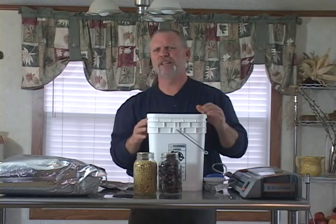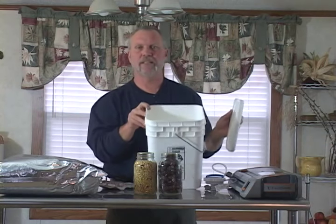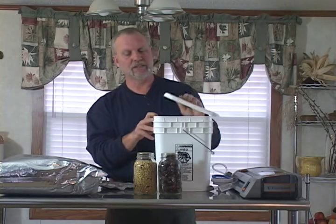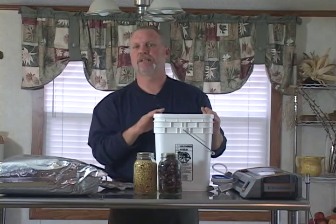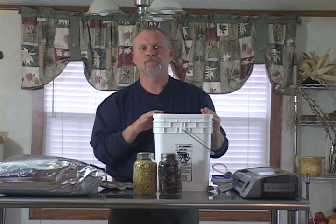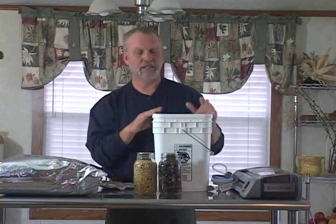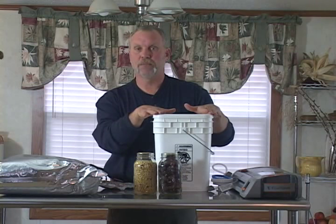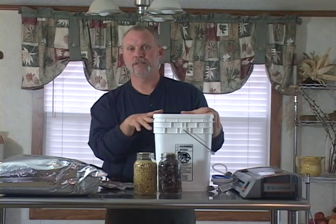The last method of storage we wanted to show you, and there are probably others, but the ones we'll show you today, is just a simple bucket that seals down. We've used this in the past. The only thing I wanted to remind you of is if you use a bucket of this nature, you'll want to use the oxygen depleters in that also. Again, follow the directions and put those in, and then seal the bucket down, and it will keep your grains bug-free during that time.